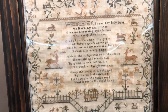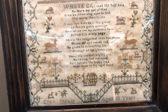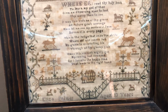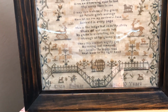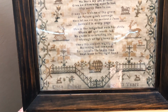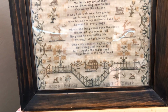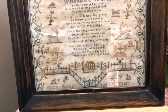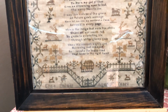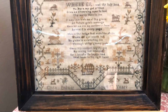I really love fences on samplers, and look how ornate the middle of that one is. Beautiful. And the peacock symbolizes eternal life, so she has that caged, you know? Well done. I love that fence. Don't know that I've seen a fence like that in a sampler. Is that pretty rare? Oh, it is rare. I have never seen a fence like that or a peacock caged in.